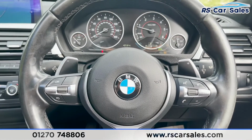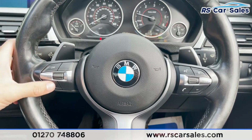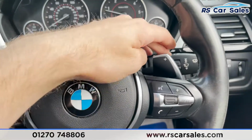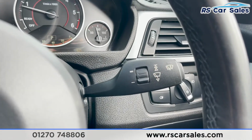We've then got our multifunctional steering wheel with different controls for whilst we're on the go, things like speed limiter and cruise control, phone controls, volume controls, paddle shifters just behind for taking manual control of the gears. We've got our auto wiper stalk on the right there.